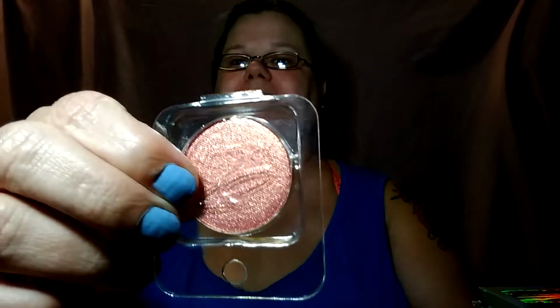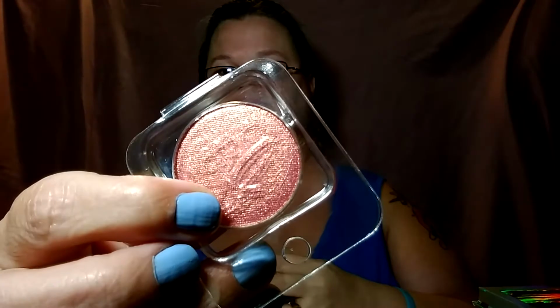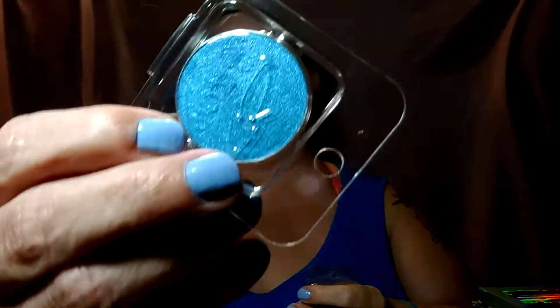So we got that one, which is Lit, L-I-T, which is the Galaxy. There is the Peacock, which is also a Galaxy. There is the Prismatic. And there is the Anomaly. Absolutely gorgeous. So, all in total, it was $51.70. Yeah, not bad. Not bad at all.